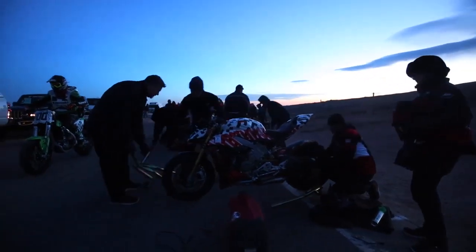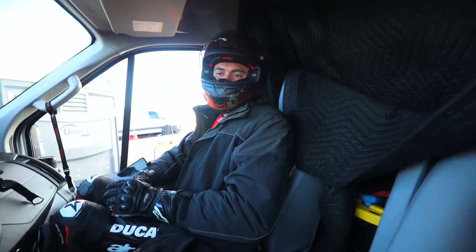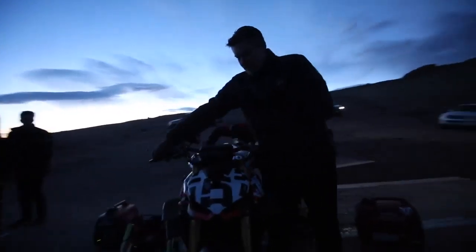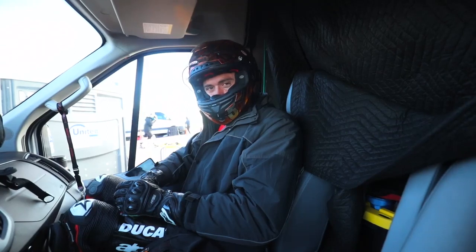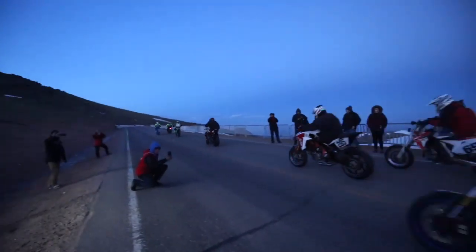So we just took our sighting lap on the upper mountain course. It's 39 degrees out right now. The wind's still blowing pretty good. We ran rain tires for the first run just because it was so freaking cold. We didn't want to heat cycle a set of slicks.